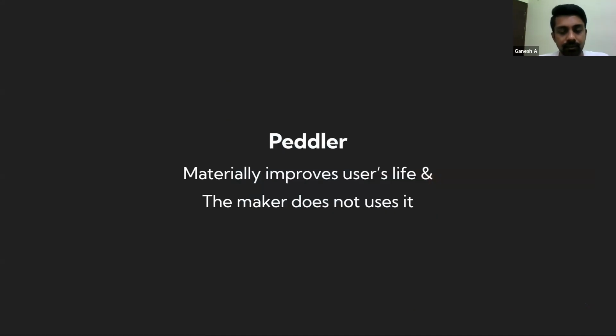Coming to the next category, we call it a peddler. The product created by the product owner materially improves the user's life, but the maker does not use it. So what is the problem we have here? If you do not use your product or your service, you never know what pain points the customer is actually feeling. Most of the time you go by your assumptions, thinking that this product is going to help your user or customer. In this scenario, the maker lacks empathy. If you do not have empathy, there is a high probability that your product is going to fail.